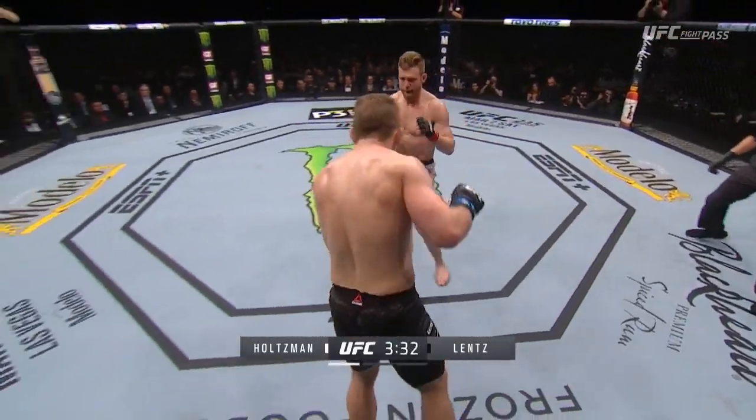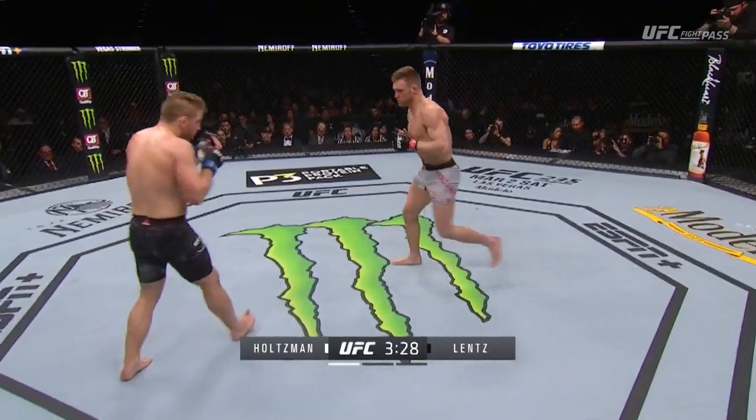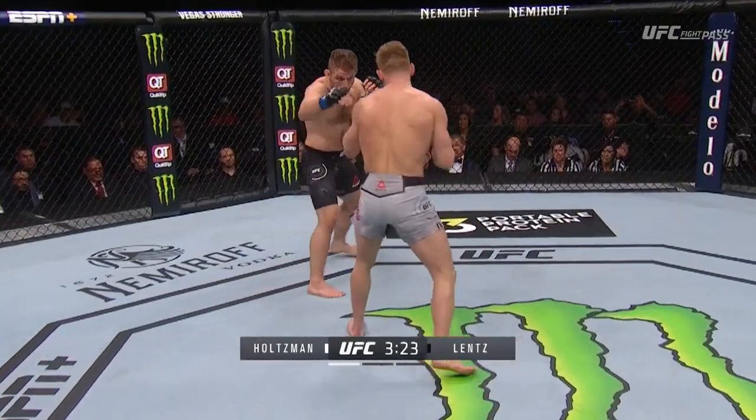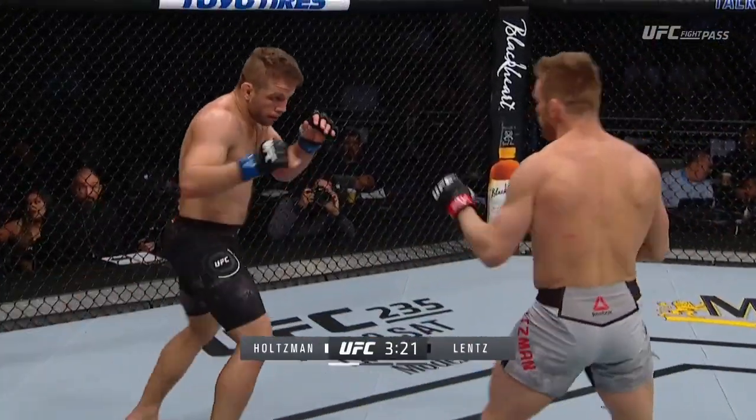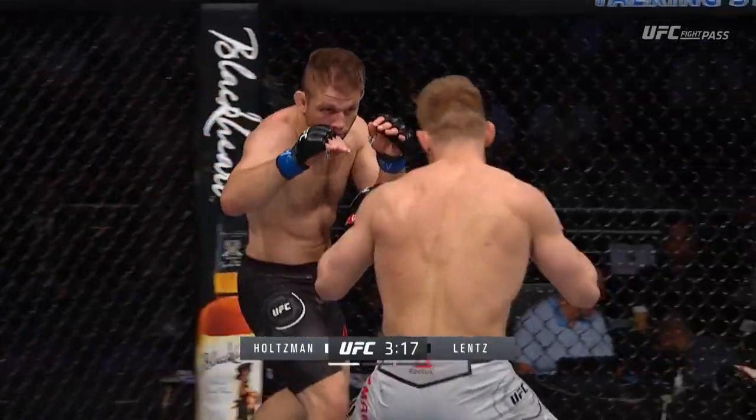Nik Lentz, Division I wrestler at the University of Minnesota, but the striking has really started to catch up to the wrestling and the grappling. Trains under Henry Hooft at the Combat Club in South Florida. Lentz has been landing that left hand over and over. Keep a look for it, because if he's landing it this early in the fight, that means he has his range and his timing on it.